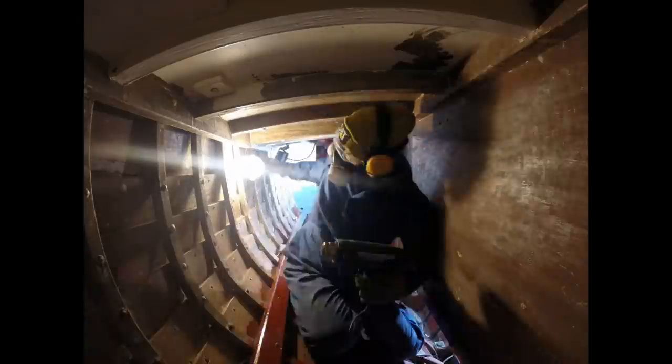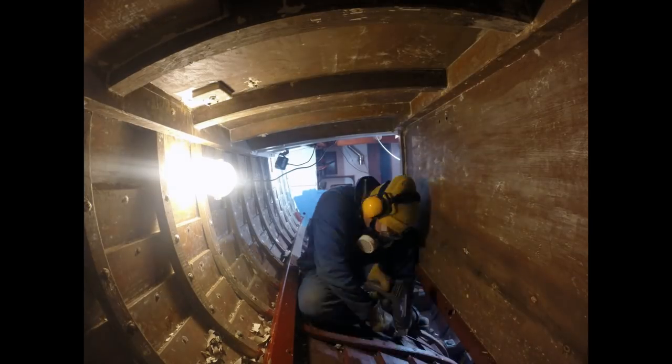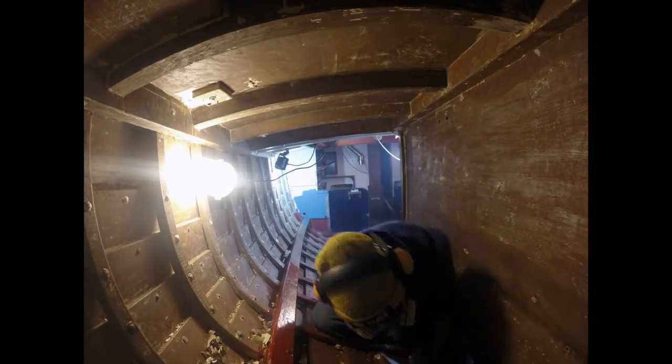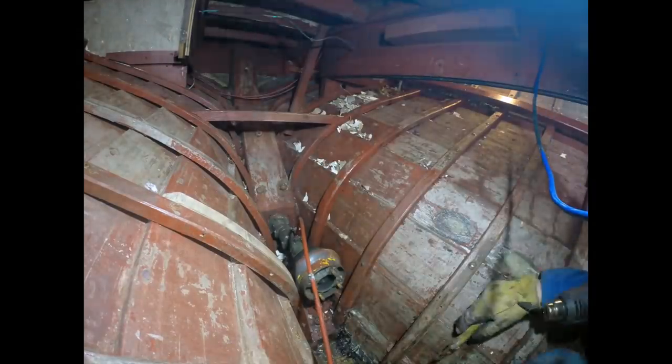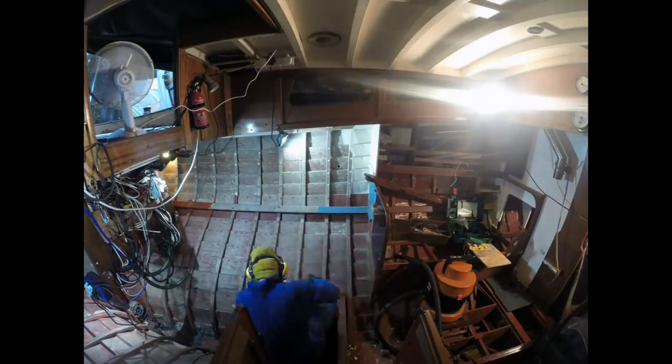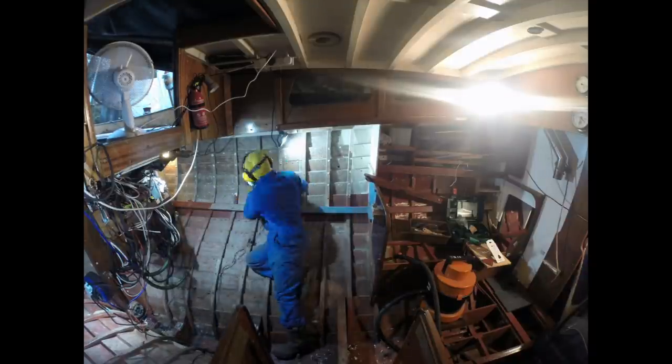Work continues on Andromeda's inside and outside. While I've tried my hardest to vary the content in recent videos, I'm also trying hard to represent the full process of exactly what's required to restore this boat. In reality, there's a whole lot of paint that needs stripping, and to get through this, I've sped up the footage by 2,000%.